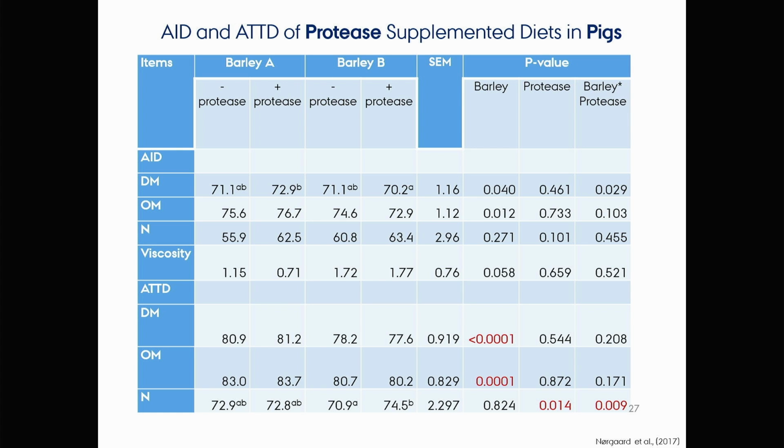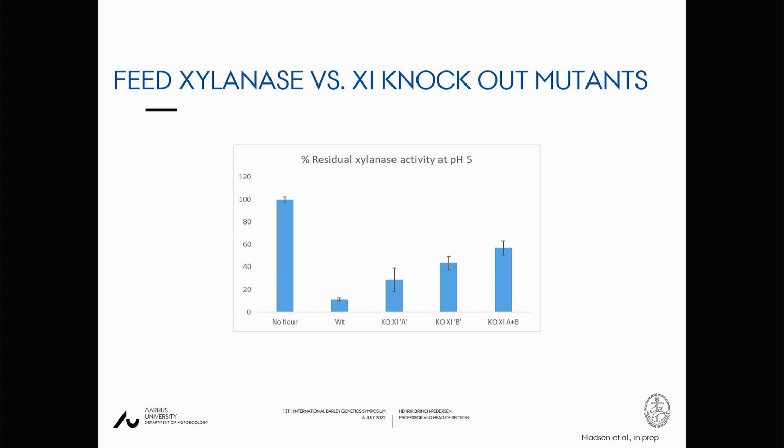We have done one experiment in pigs with barley and selected protease, with barley with 2 different levels of protease inhibition. Of course it's only 8 pigs, so the material is not so big, but there is a significant effect of using barley in combination with the right protease. So there's something in pigs there also. So the silanase knocks out. We know that we can knock out the specific inhibitor and then gain activity of the silanase added to the feed.